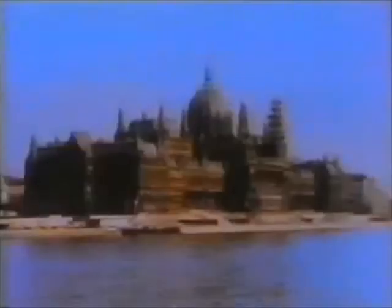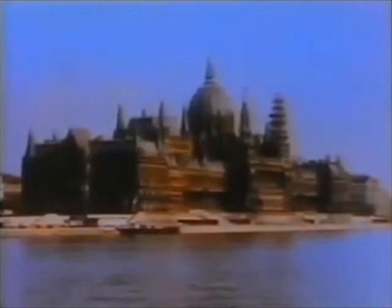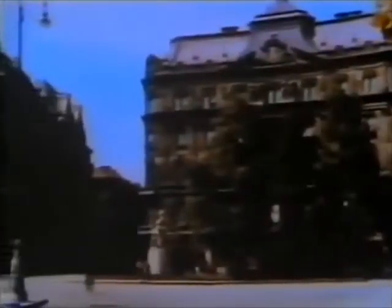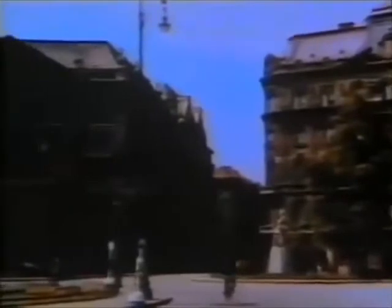During the past 50 years, the population of Budapest has increased from 300,000 to over 1 million inhabitants. And being the capital city, it supports one of the largest houses of parliament in the world. A fitting home for the government of a nation that has lived through over 1,000 years of interesting history.